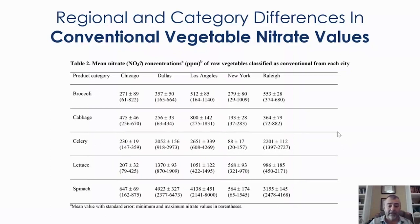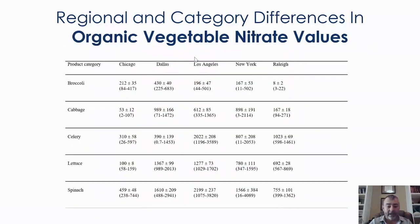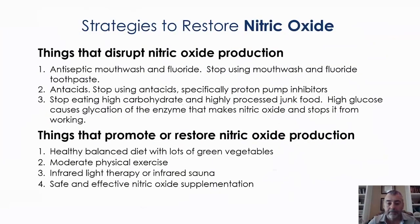And perhaps most interestingly, these are conventionally grown vegetables. We compared that to organically grown vegetables and find that organically grown vegetables have on average about 10 times less nitrate than conventionally grown. So the point is, you cannot eat enough organically grown vegetables to get enough nitrate to normalize your blood pressure. And the reason for that is to get an organic label, there's restrictions on nitrogen-based fertilizers added to the soil. So the soils become deficient in nitrogen, the vegetables become deficient in nitrate, as well as many other essential nutrients.